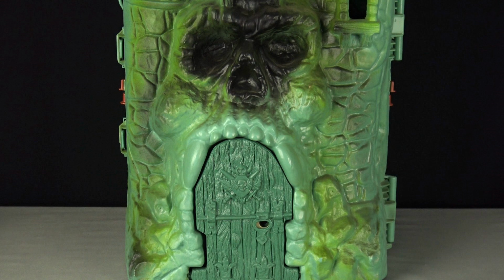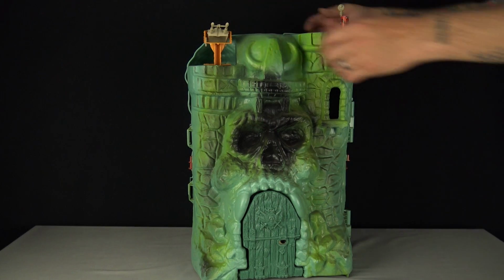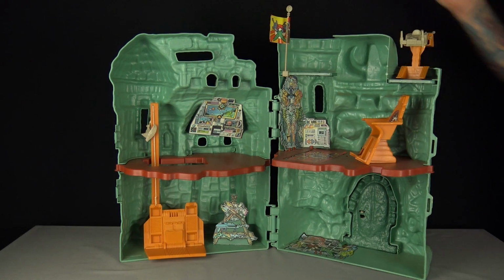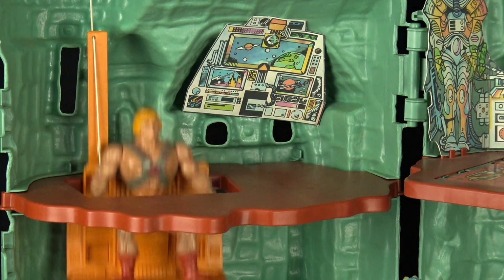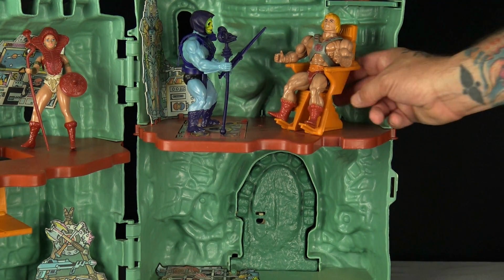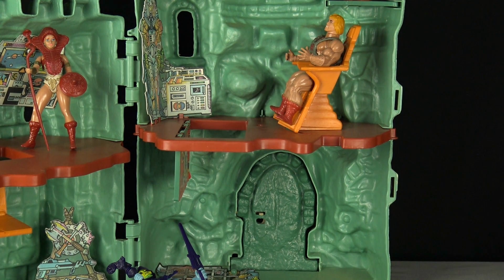The front of the castle is handsomely sculpted with a skull visage that features a drawbridge door for a mouth that can only be opened by He-Man's power sword. With a fold-out design, the inside of the playset has multiple levels and play features that include a weapons rack, an elevator, defensive towers, and a throne room that incorporates a trapdoor. And this was by far the most enjoyable part of the toy for me when I was a child.